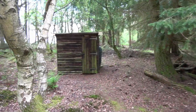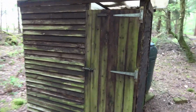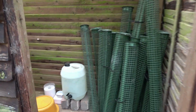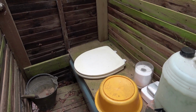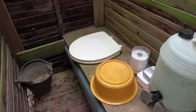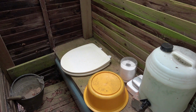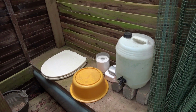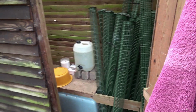Then over here, which I really like, which our other camp didn't have, is a nice compostable toilet. So it saves digging holes. I know a lot of you guys ask where I go, so now you know on the new camp. So I'll just fill that up with bits of sawdust and potash, and that'll break down. So that's really handy.